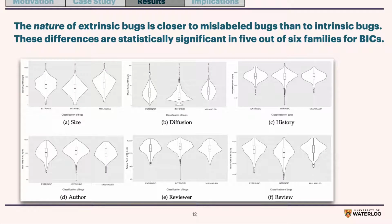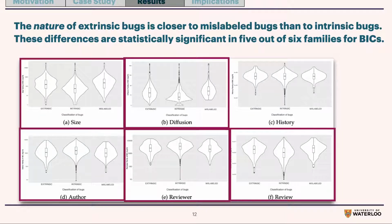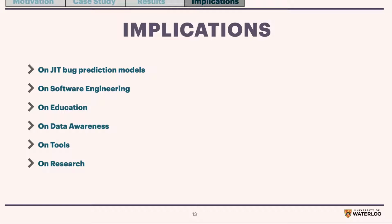Finally, we observe that the distribution of extrinsic, intrinsic, and mislabeled bugs have differences, and that the code change properties of bug introducing change linked to extrinsic, intrinsic, and mislabeled bugs are statistically significantly different in 5 out of 6 families. So now that we know that bugs can be extrinsic and intrinsic and that extrinsic bugs can impact just-in-time bug prediction models, we can discuss the implications of this study.